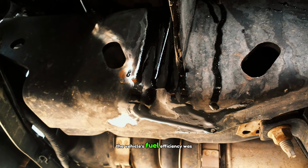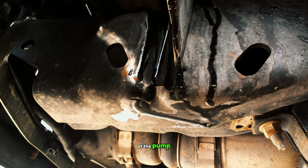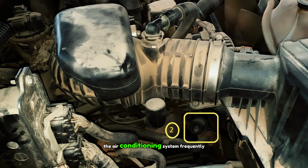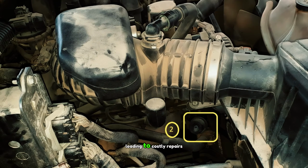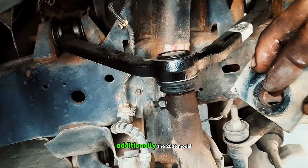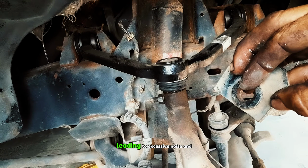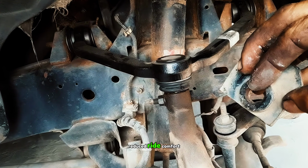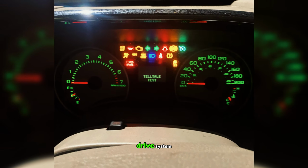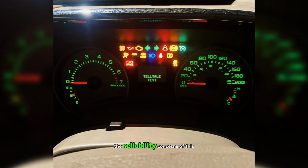The vehicle's fuel efficiency was also notably poor, with many owners finding themselves at the pump more often than expected. On top of that, the air conditioning system frequently failed, leading to costly repairs that made summer driving unbearable. Additionally, the 2006 model struggled with suspension component failures, leading to excessive noise and reduced ride comfort. Many owners also faced difficulties with their four-wheel drive system engaging properly, further compounding the reliability concerns of this model year.